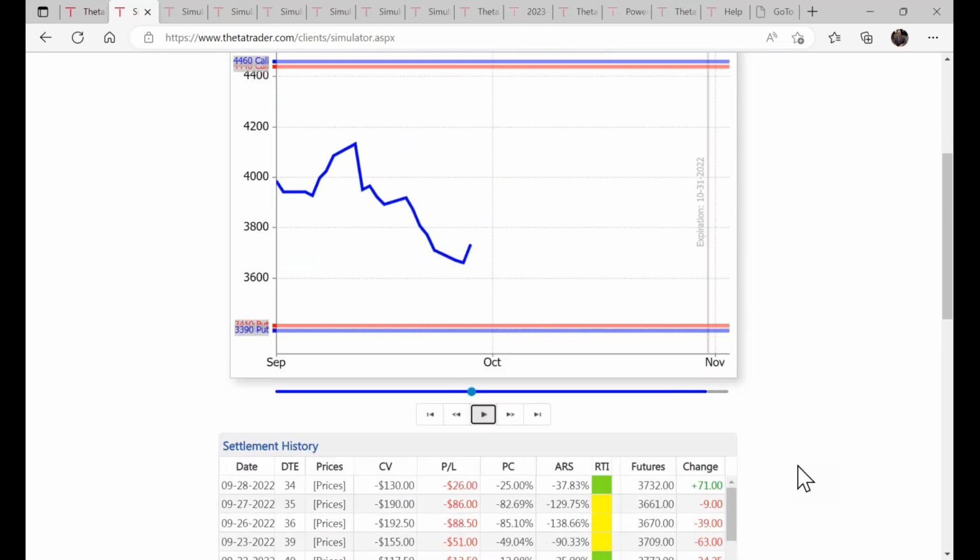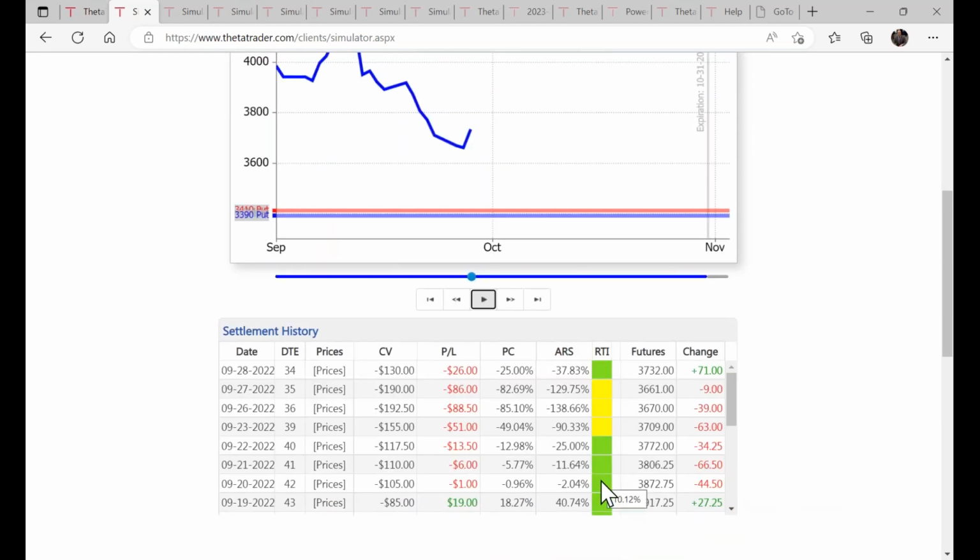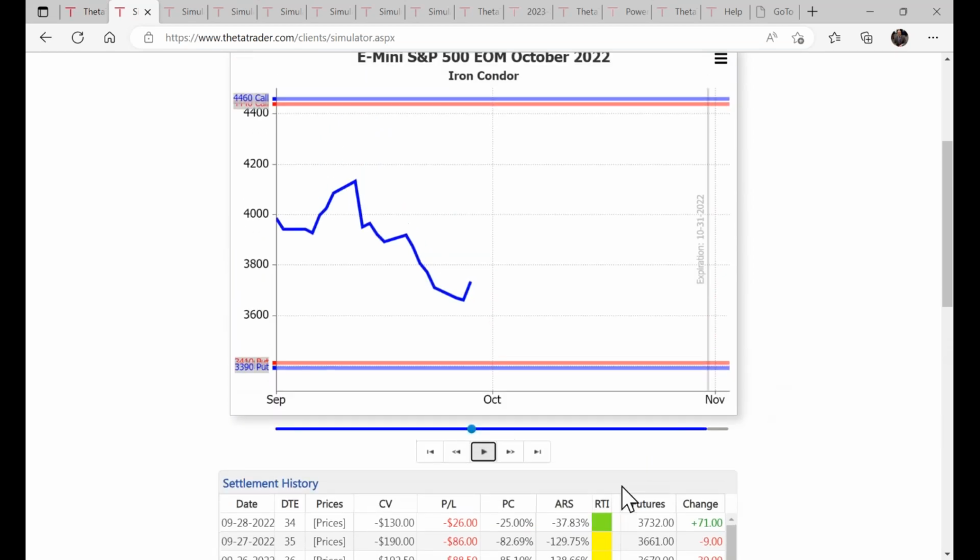Now I'll explain these colors. Green means good, do nothing, and yellow means elevated risk, slightly elevated, but still do nothing. And then green, of course, is good, do nothing. That's the risk thermal indicator. It's all color coded for us.